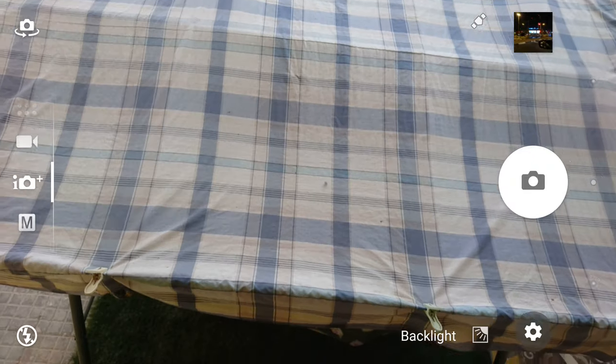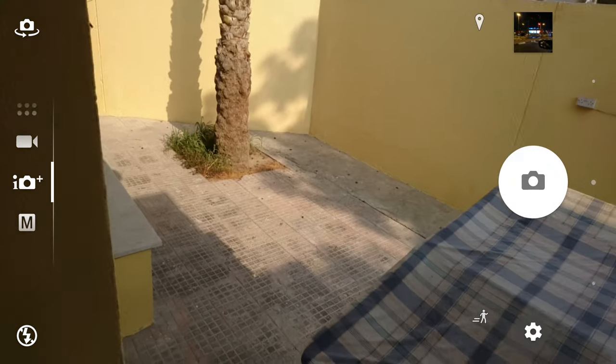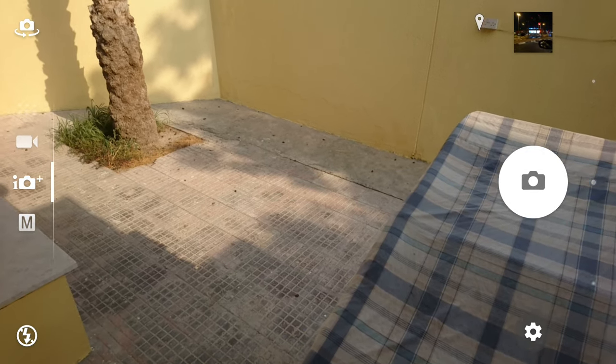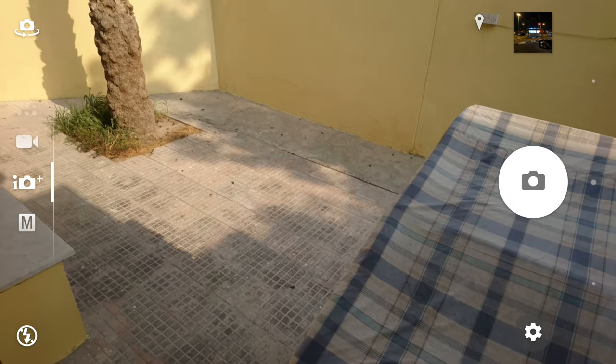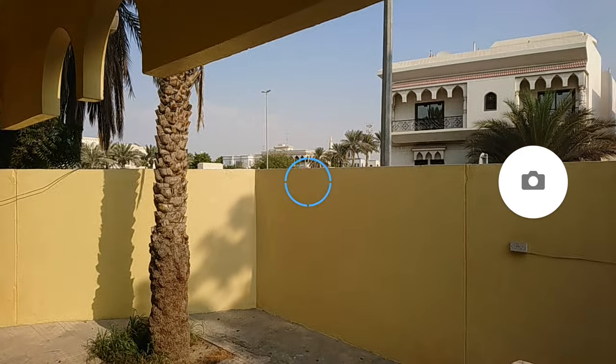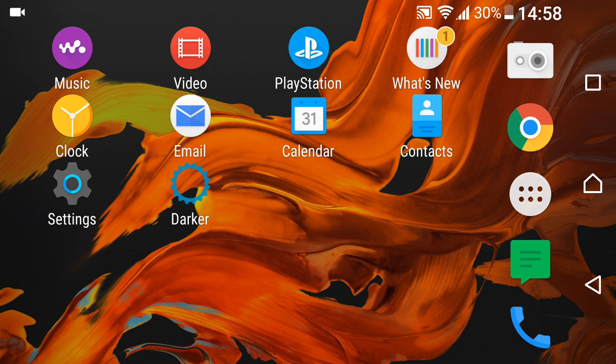The main part about the camera is a tremendous improvement over the previous Xperia of last year, which was the Xperia Z5 series. I have not used the Xperia X series, so I would not be able to comment on that. But in terms of the image quality, this one is a big improvement over the Xperia Z5 series.